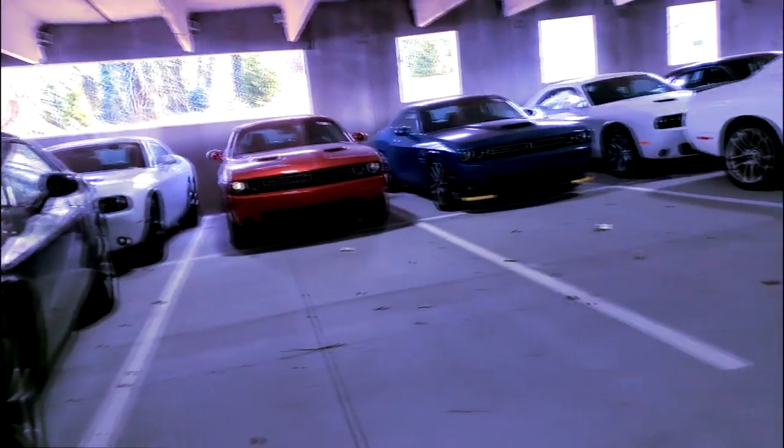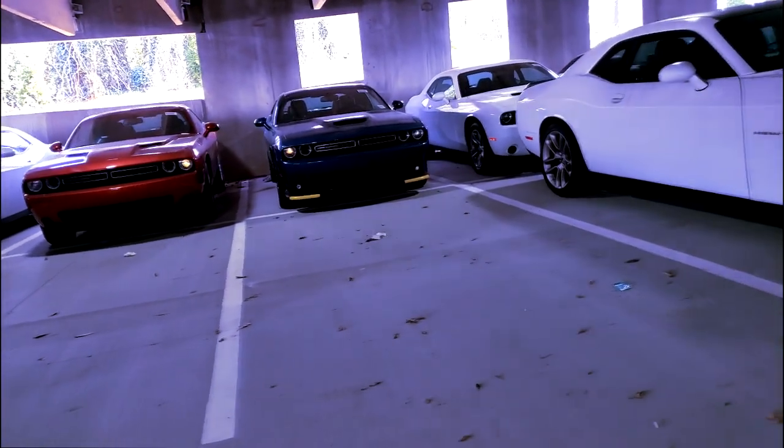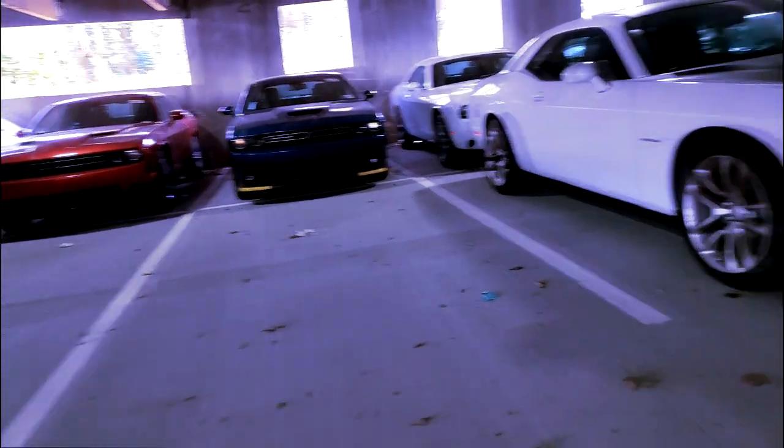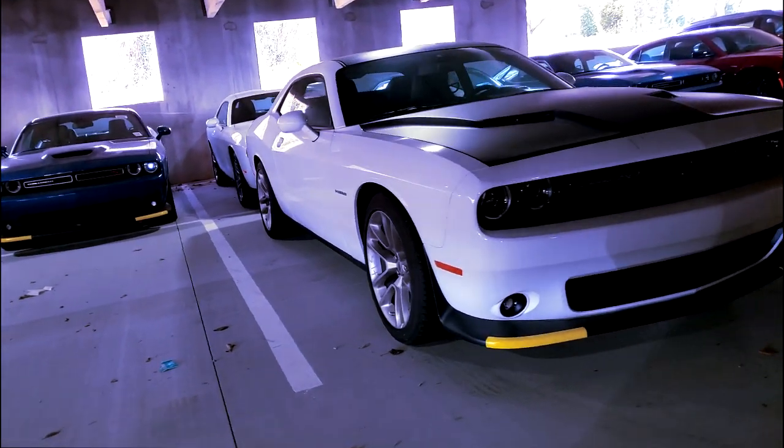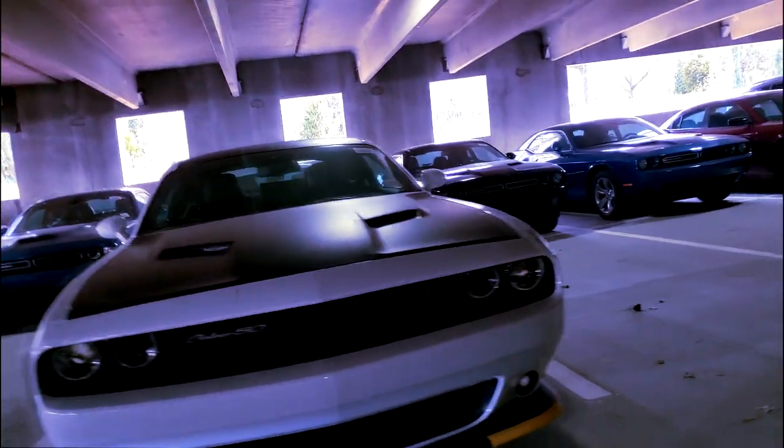Look at that Challenger. Look at that little yellow on the bottom bumper. It makes it look a little more fascinating. Look at this black and white one. Looks like it's ready to go straight to the track. That's the Challenger 50th edition. Somebody behind me, guys.